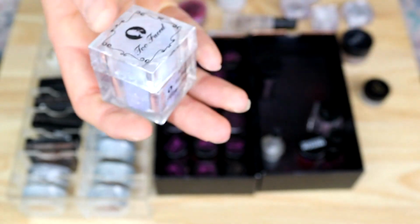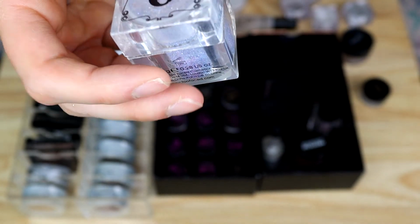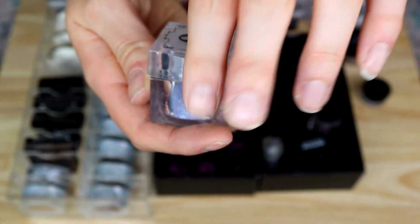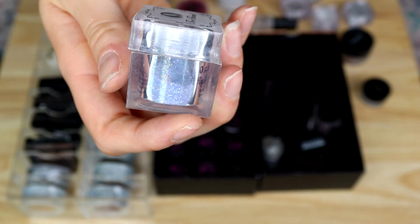This also is a very, very old glitter from Too Faced. And it's in the shade Catfight. I lost a lot of it, sadly, because the lid is broken. So when it fell over, loads of glitter fell out, which is such a shame. But I'm keeping it because I really love this.